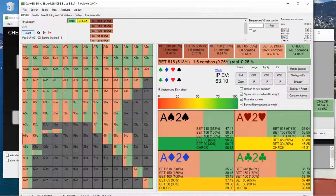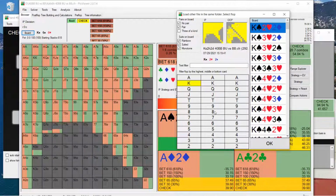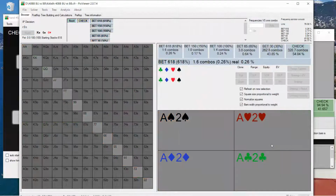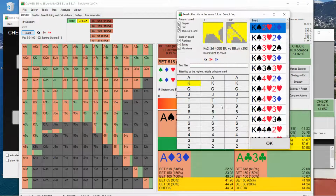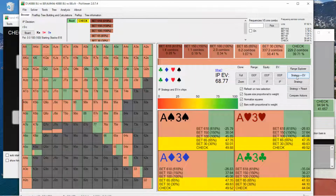Still love checking. What was our hand again? Ace. Yeah, no spade. Yeah, there's also a lot of checking problem. And then King 8-8. Betting more. 9-9. Oh, yeah, that's good. Still a lot of checking.